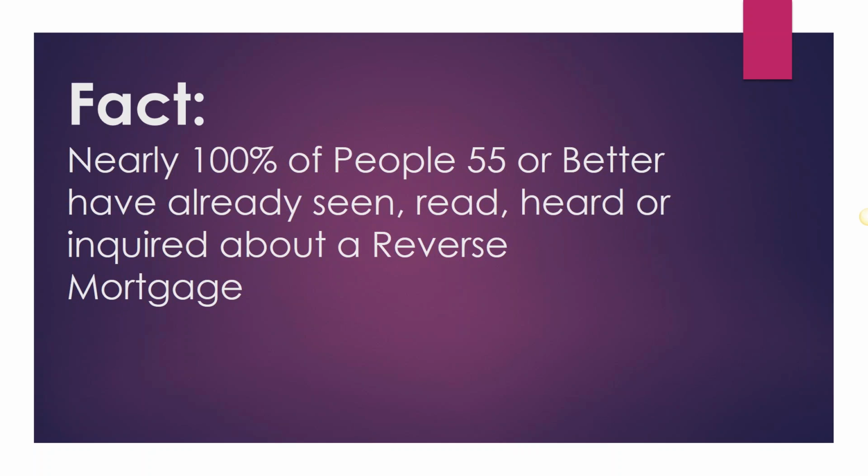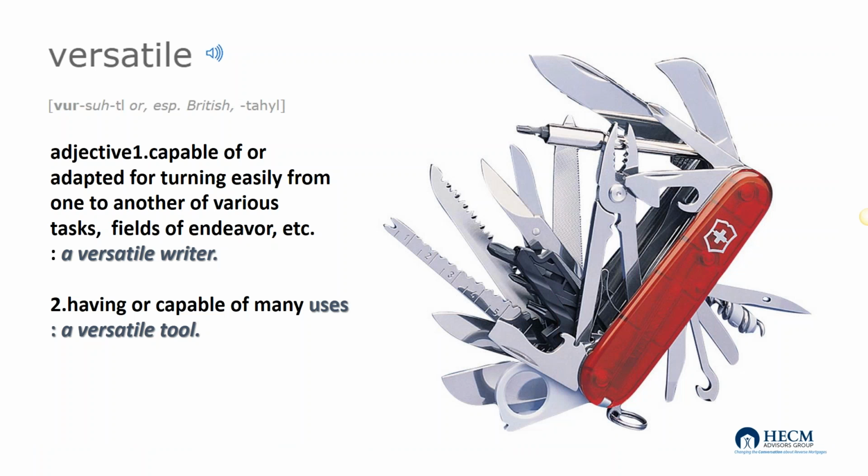Do you hear that, folks? That 100% of the people you're trying to reach have seen or heard or read about reverse mortgages and are favorably disposed, but they don't know who to turn to. You can't get a greater competitive advantage than to say the folks that you're sitting in front of already know, and when you learn how to use it today, it's going to be powerful. So let's talk about some of the reverse mortgage tools.